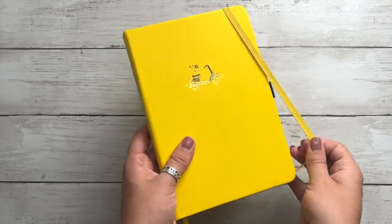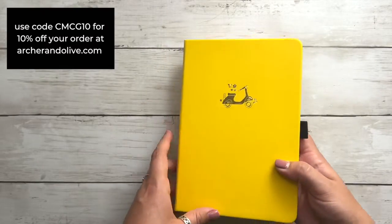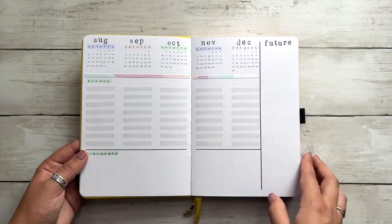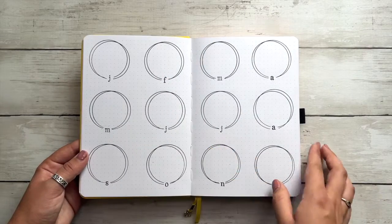Hopping into my brand new bullet journal, I am going to be using this beautiful Archer and Olive bright yellow journal for the rest of the year. And here is what I set up when I was migrating into this bullet journal. I will have that video of that plan with me linked in the cards and down below if you missed it.